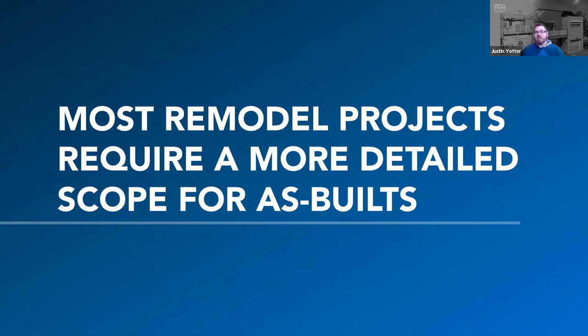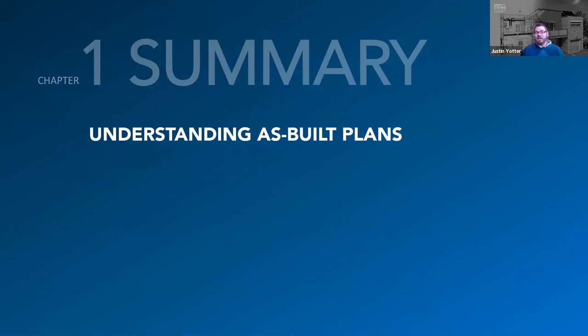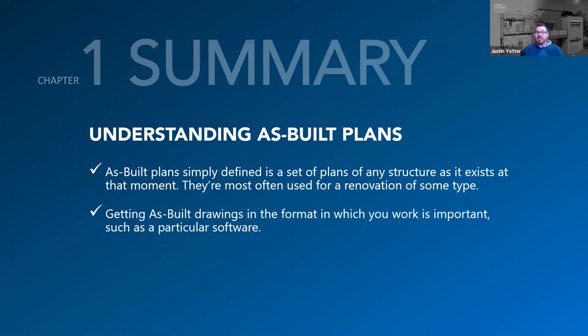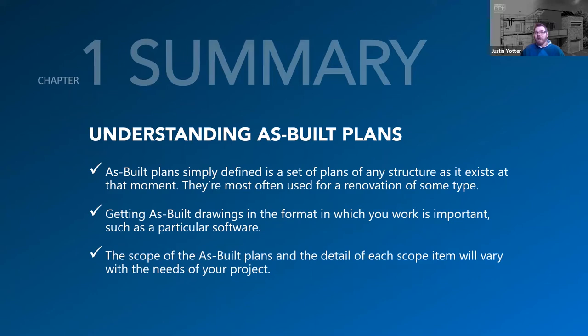In summary of the first section, we learned that as-built plans are simply defined as a set of plans of any structure as it exists at that moment. They're most often used for a renovation of some type. We've also discussed that getting as-built drawings in the format in which you work is important, such as a particular software. And the scope of the as-built plans and the detail of each scope item will vary with the needs of your project.